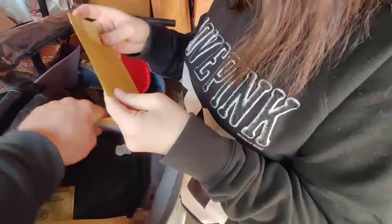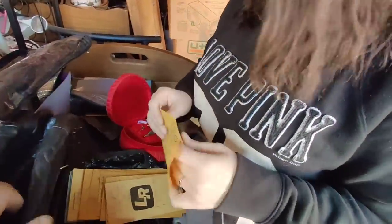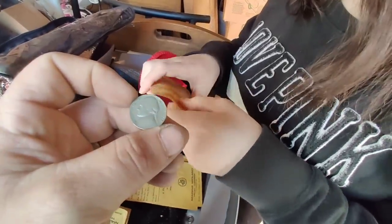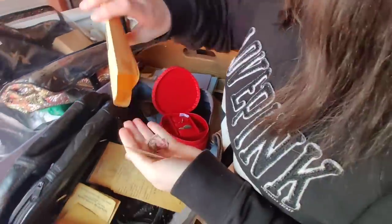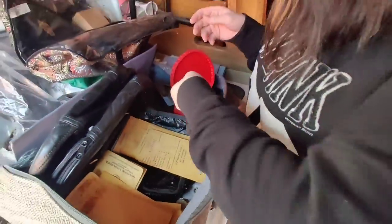Goodness gracious, we still got a bunch of them. I know. They're all in these bags. It makes it difficult. Yeah. Boy, we found a mother lode, didn't we? Another one. Is this 59? Wait, no, that's 39. Stamp. Oh. Wait a second. Those are old stamps. Those are cool.